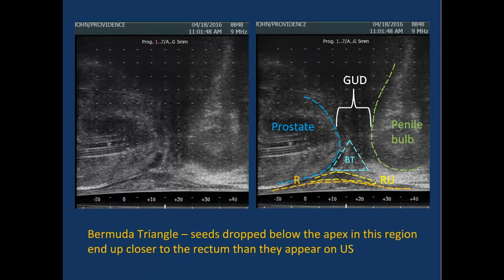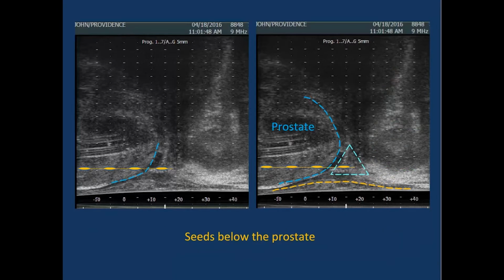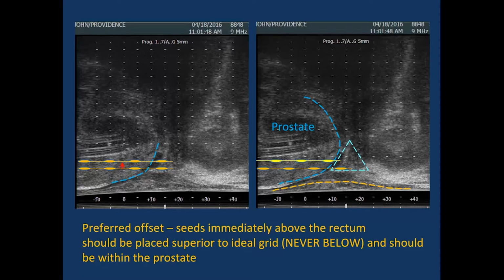So on sagittal ultrasound, this is what it would look like. You've got the prostate, you've got the penile bulb, you've got the GU diaphragm between, and this is a sort of Bermuda triangle. I think Fred Lee, the ultrasonographer from 30 years ago, called this the quadrangle, but it's a potential space, and what you want to do is avoid this first and foremost. You do not want to have seeds get pulled down into this triangle, and preferably you will actually place that rectal row immediately adjacent, superior to ideal.